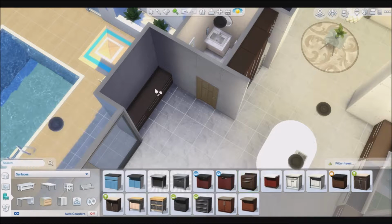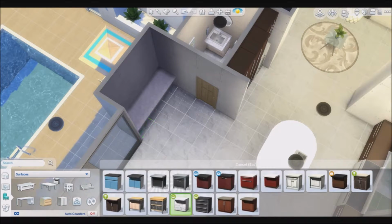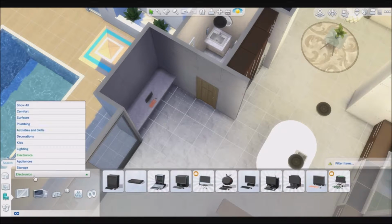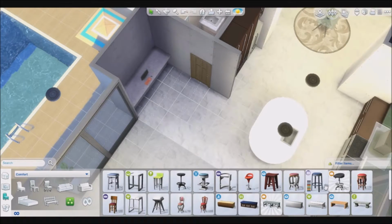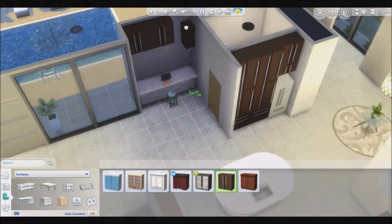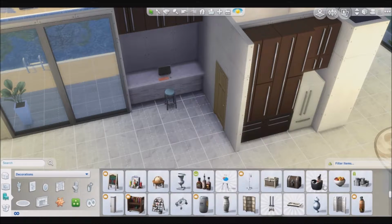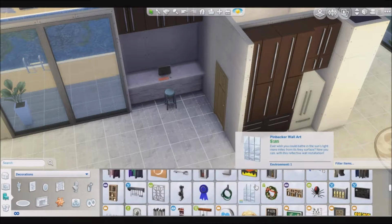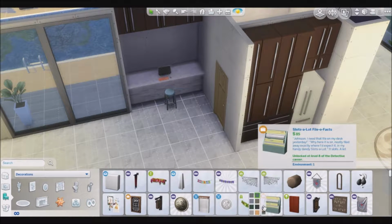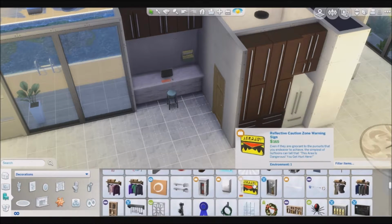Maybe your Sim works from home, maybe they're in the writing career, or maybe they just write and publish their books, and that's how they earn money. Or maybe they own their own business, and maybe that's where they work, or whatever. And I thought that is the perfect place for a little office. Right off the kitchen, right next to the bathroom. You've got everything you need to do your business.